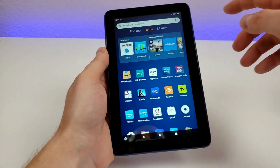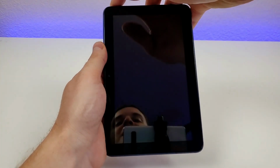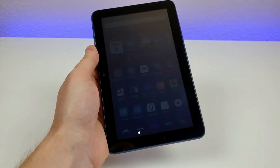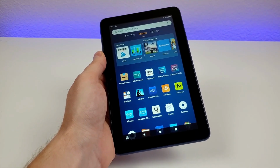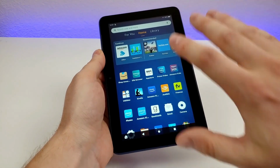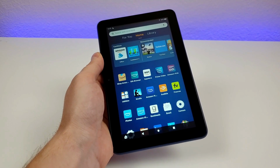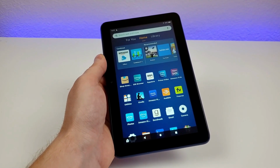Now, this tablet does not feature a fingerprint sensor or face unlock, so if you do want to get into it, you do have to put in your PIN code. So that's not necessarily a huge deal for a tablet, because unlike your phone, which you're constantly going to be putting in your pocket and taking out of your pocket and accessing, you're most likely going to access this tablet and then start watching a video or doing something where you're going to be on it for a long period of time. But I will say, if a successor to this tablet had a fingerprint sensor, that would be pretty nice.